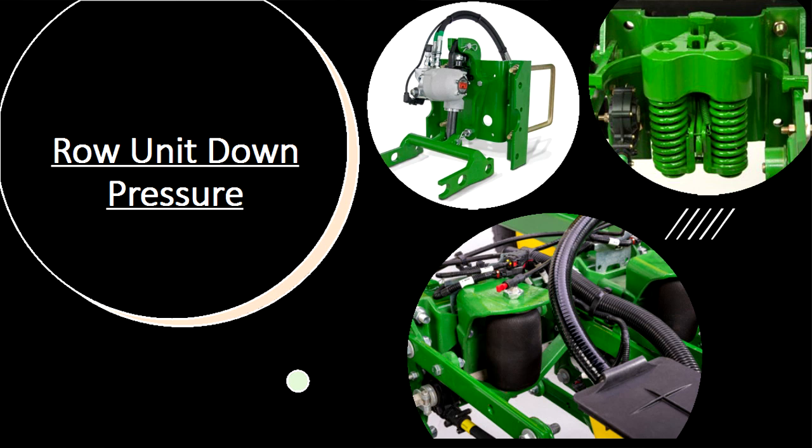The airbags down the bottom were our first step away from the springs. Guys still use them. It gives you that adjustability from the cab, or if it's a new enough system, you set it and it'll adjust for you. And then of course the newest one would be the hydraulic, which gives you more row-to-row control, versus the air, which is usually all half of the planter or the whole planter at one time. So the biggest thing is make sure you've got enough down pressure on that planter to get it in the ground.